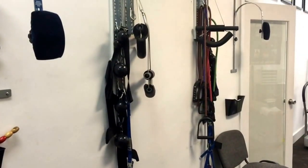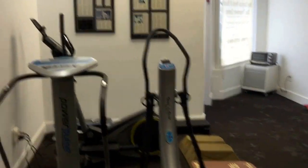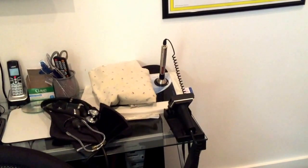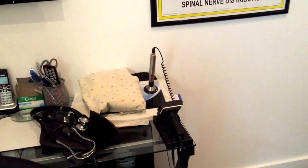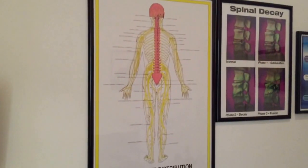Okay. As we continue, again, more rehab to help the curves in the neck get back to normal or near normal. And as we continue, you can see that we have vibration units. And then in this room, which also doubles as an exam room, we also have another cold laser unit, as well as what's called a Titron 3000, which is a thermography unit to measure the heat differential between one side of the spine to the other. And it helps us determine where the spinal pressure or nerve pressure is along the spine.